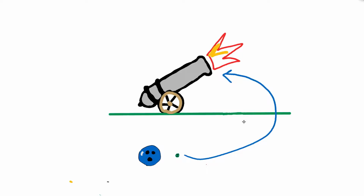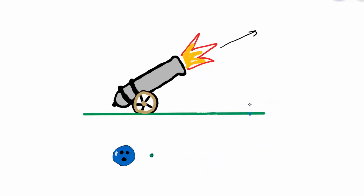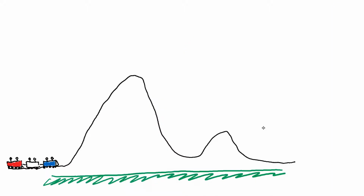out of the same cannon, which one will have more kinetic energy? If you guessed the bowling ball, you're right. Since the bowling ball weighs so much more than the tennis ball, it will have more kinetic energy.